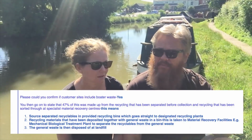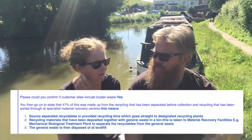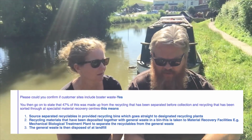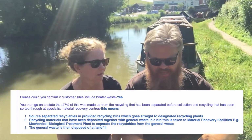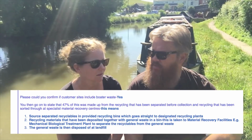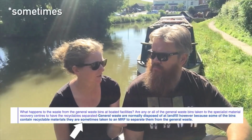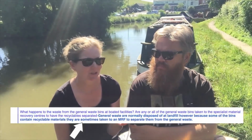Number two, recycling materials that have been deposited together with general waste. So there is some level of separation when a general waste bin is found to have recycling inside of it. It may be diverted to a material recovery facility, e.g. a mechanical biological treatment plant, to separate the recyclables from the general waste. The general waste is then disposed of at landfill. Or, in another email, we found that some portion of it may be burned to basically act as fuel. The interesting word there is maybe diverted. Yes. But there's no clarification of whether that's 1% or 100%.